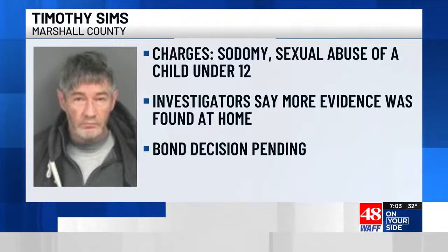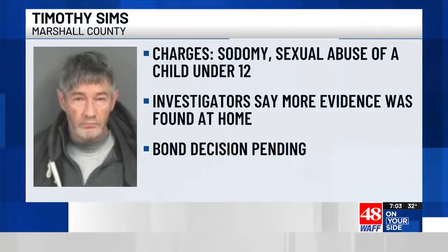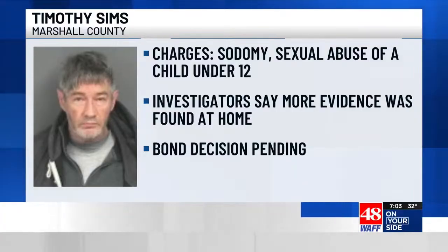Well, in Albertville, one man has been arrested on sodomy and sexual abuse of a child charges. Timothy Sims was arrested after a child told investigators that Sims had assaulted them. Now, the Marshall County Sheriff's Office says they found evidence at Sims' home that tied him to the alleged crime.